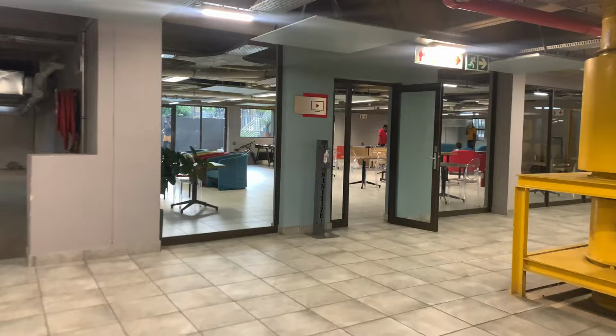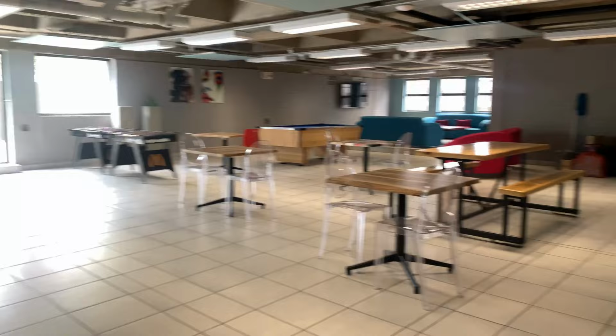Loved the view. And yeah guys, if you have any more questions regarding the prices of these razors, please let me know. But like I said, they're all NSFAS accredited, so you would have to top up. And this is the basement, right? This is the second chill area, called the rec room. And right across it is the gym.